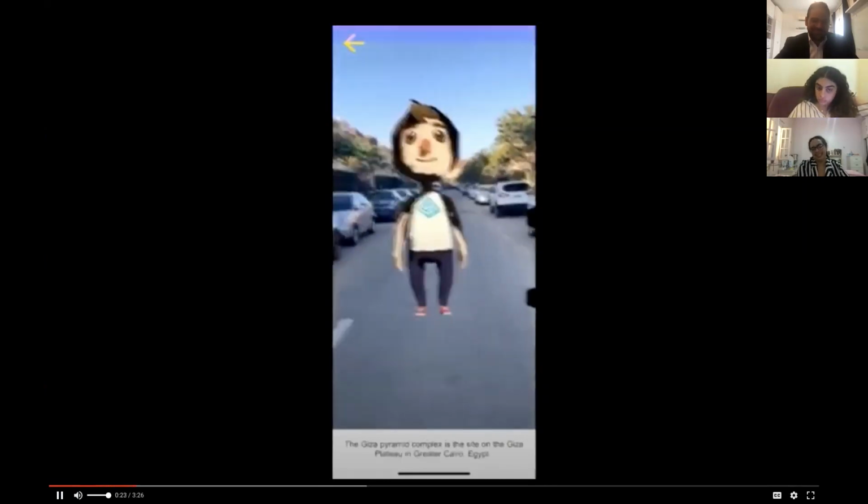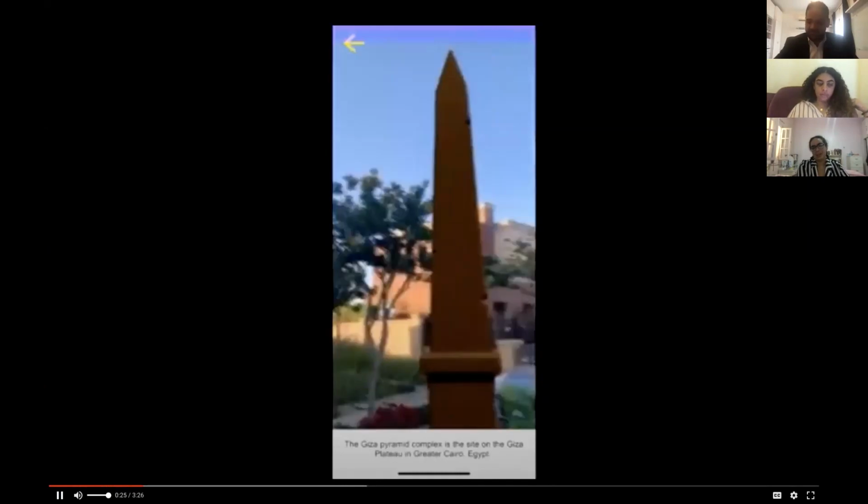The Giza Pyramid Complex is the site on the Giza Plateau in Greater Cairo, Egypt.